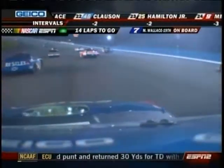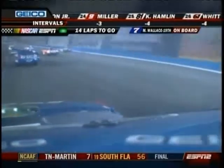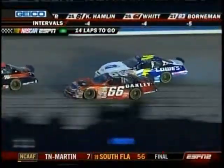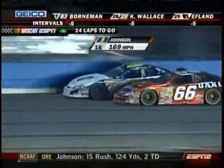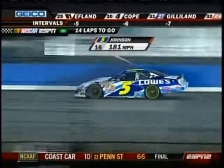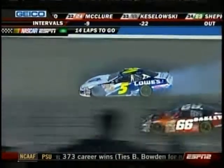Jason Leffler, left front fender bent in against a tire. That's the smoke you see out of the 38 car there. He is the first car a lap down. The 5 car also showing some smoke out the back of Jimmy Johnson's Chevy. We saw those guys get about 6 wide, it looked like, on the backstretch. Just not enough room for all. Yeah, they were bouncing off the wall and each other coming out of 2.